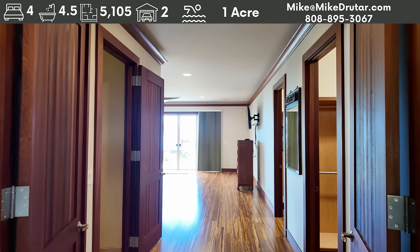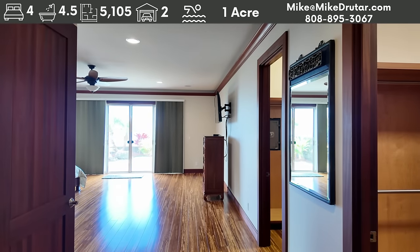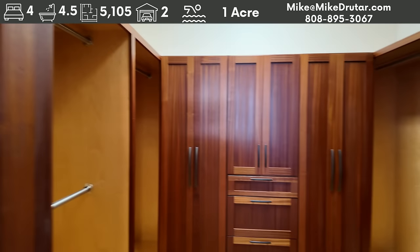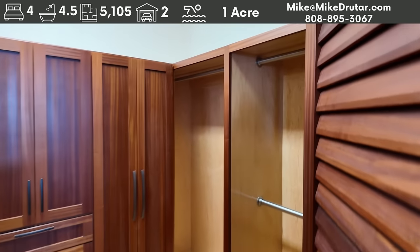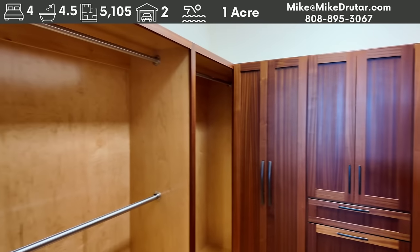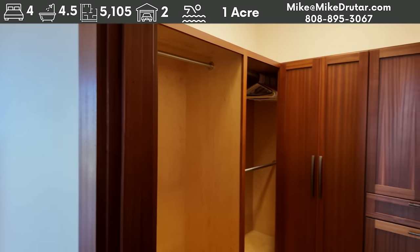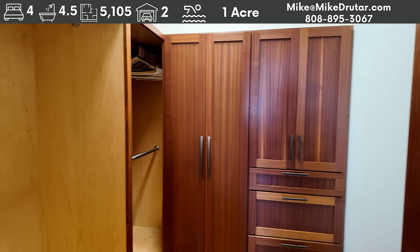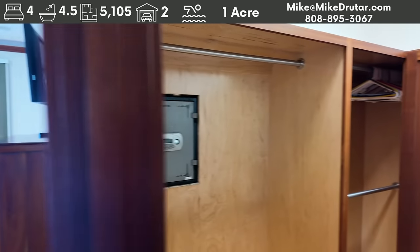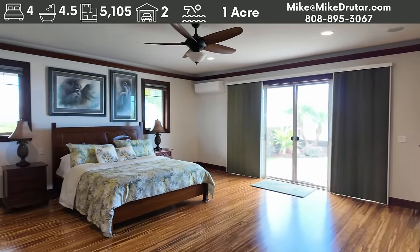So a French door entry into our primary bedroom. Let's start over here. We have a closet, wonderful built-in, plenty of space to hang your stuff. Wow, really, really good. And why have one closet when you can have two with another built-in? Super awesome on there. You even have a safe. And then your main space for your bedroom.